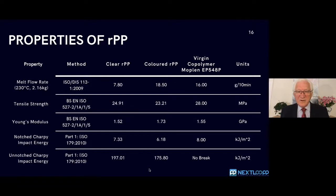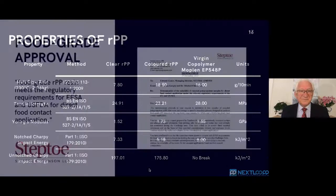And if you look at the properties, the melt index, the tensile strengths, the modulus, the impacts are comparable to some of the medium impact grades of virgin polypropylene. So we know we can actually displace polypropylene in the applications. And this is shown up in the recycling trials, which need to be, of course, very carefully planned and controlled.